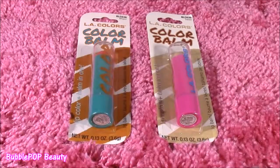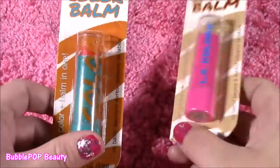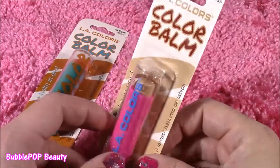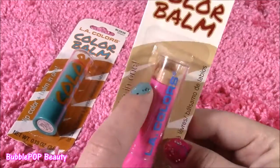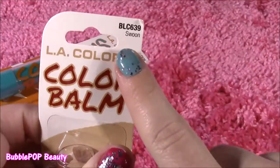The final two beauty goodies I found, ooh, we're at the end of this haul, are the LA Color Balms. Now, these are kind of strange. It says lip color and balm in one. They look a little bit like baby lips, but I'm just confused about this one. It looks like a foundation stick that does not look like a lip gloss color. Let's open it. I've been waiting to open this one. Ooh, and it's called Swoon.